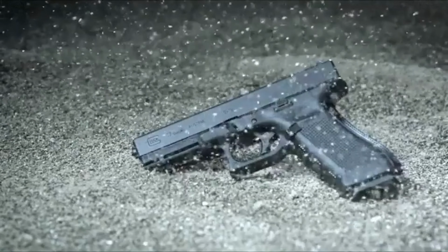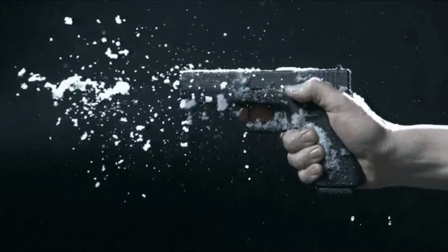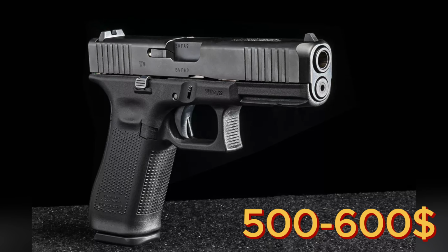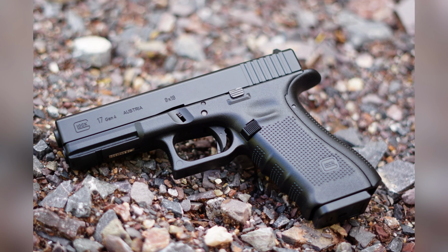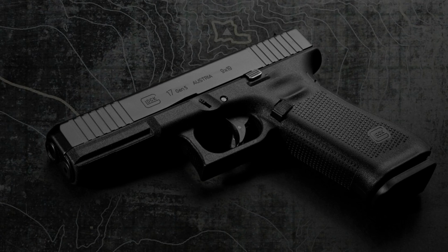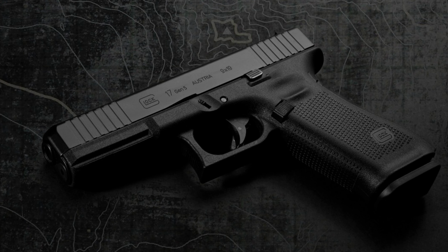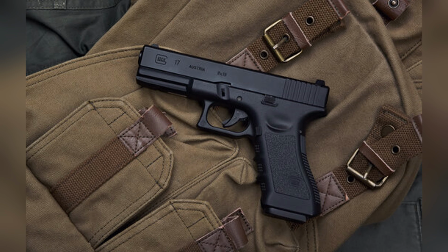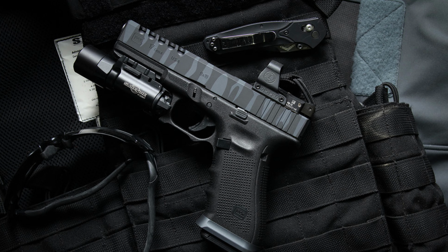I've seen these things pulled from mud, thawed from ice, and still shoot like a dream after a quick rinse. A new Glock 17 will set you back $500 to $600, depending on the generation and where you buy it. In an SHTF world, the 9mm round is a scavenger's best friend everywhere you look. Weighing just 25 ounces unloaded, it's light enough to carry all day, and the aftermarket support is unmatched. Parts, magazines, holsters, you name it. It's no wonder people call it the AK-47 of pistols.